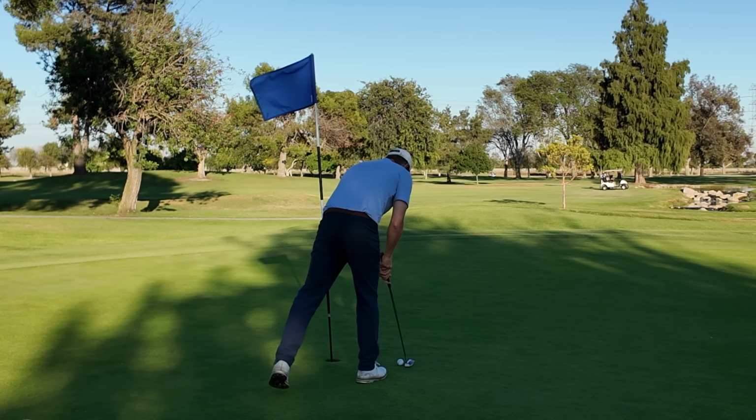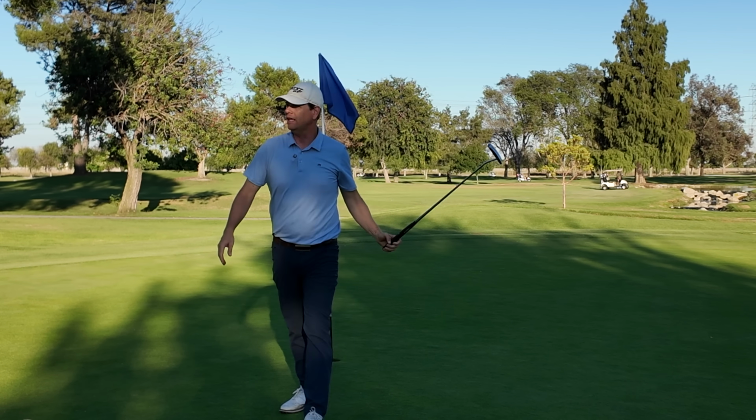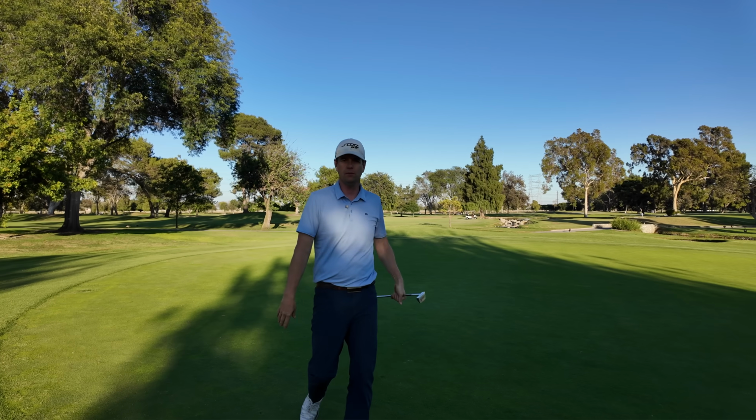Okay, there's par with 1 ball and par with 2 balls. All right, good. So that's what I'm looking for, more consistency. And I think having this little caddy with me is gonna be absolutely huge. Let's play the next hole.